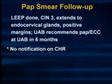UAB normally sends a follow-up recommendation and a date for return for the procedure to the referring health department. And it's our responsibility in the health department to notify the patient of the abnormal results, the follow-up appointment, and recommendations. This should begin within 2 weeks after receipt of that information from UAB.